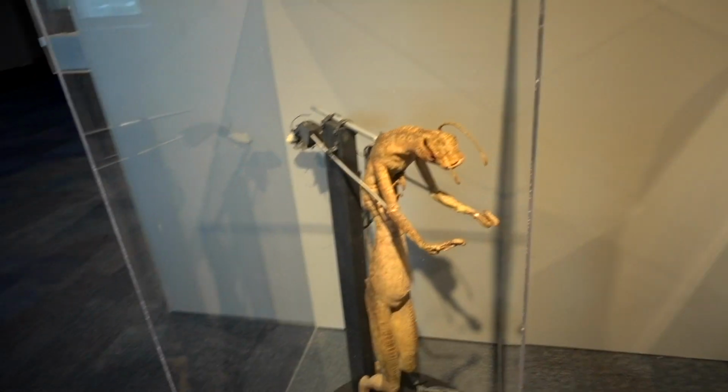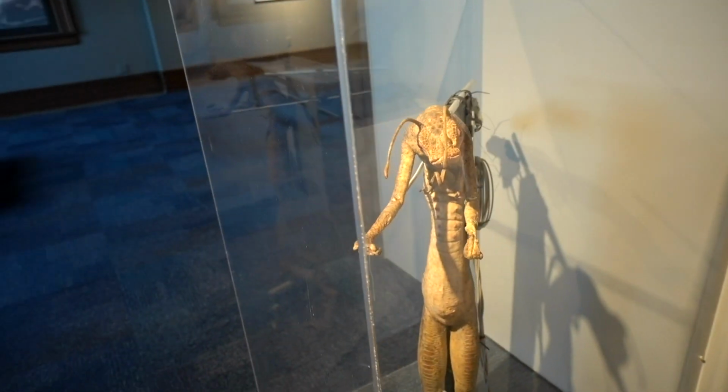Oh, we got some alien stuff too. Is Goose creeped out? No, I told her she had to stay over there. She was a little bit about this. I didn't want her to. Anybody know what movie this is from? Right here? Can you name it?